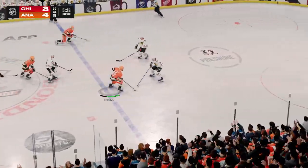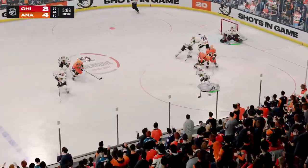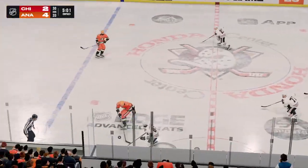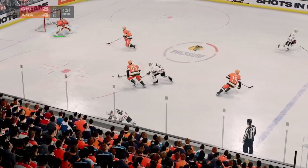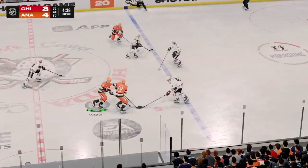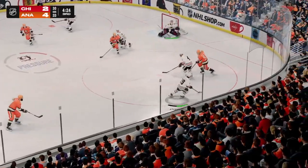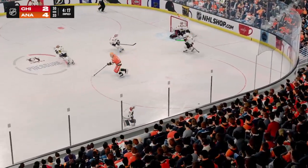Through the neutral zone, moving the puck along the side. Fires it on net. Handles that one. From the left wing, takes the feed. And he loses possession of the puck after trying to make one too many moves. Athanasiou's close to finding a hole there, and just an extra move. Thought he had a little more time and space than he actually had, and the play dies.